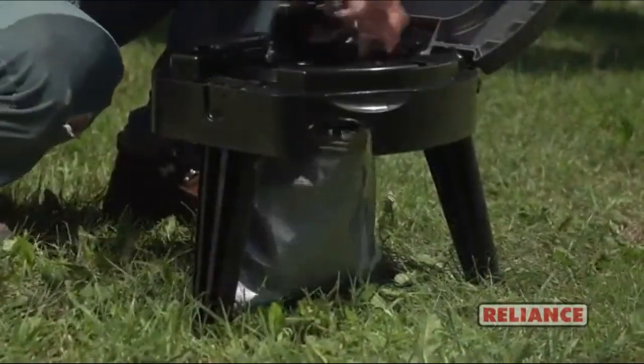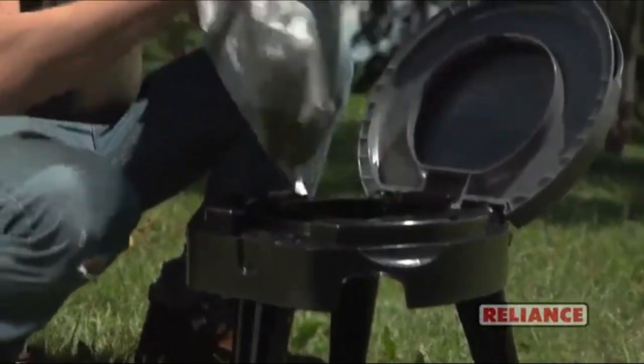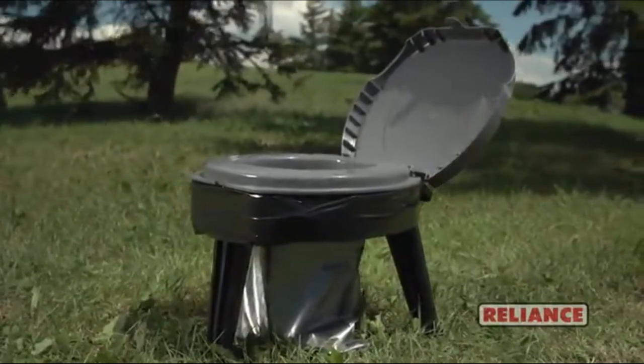Reliance Double Duty bags provide quick, mess-free cleanup and disposal. Wherever and whenever, the fold-to-go goes with you.